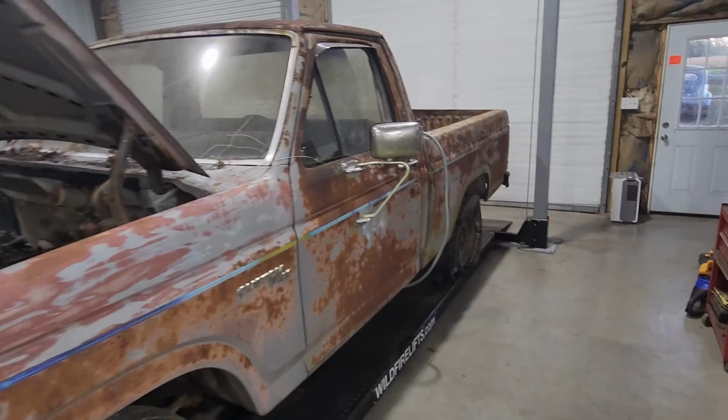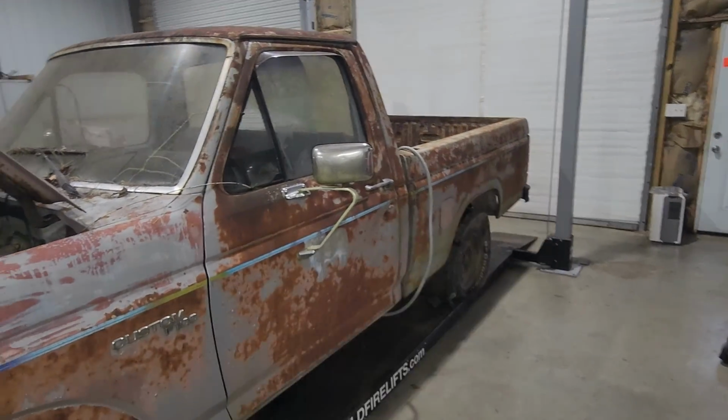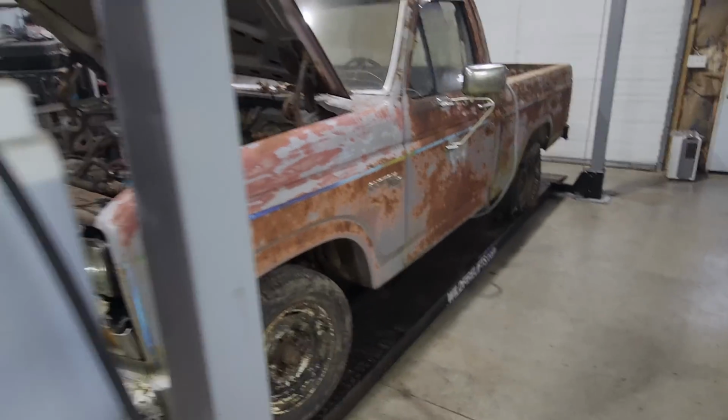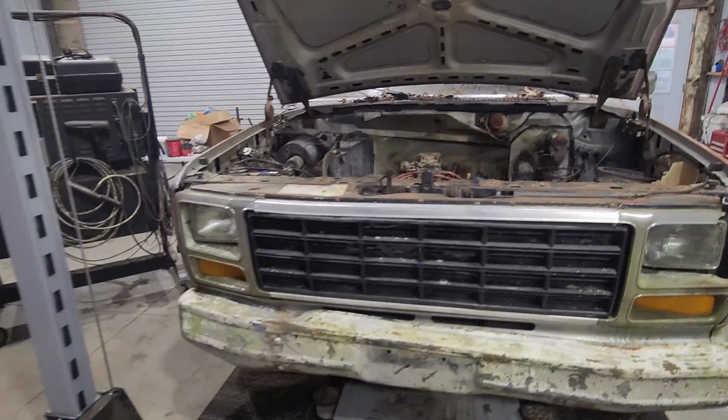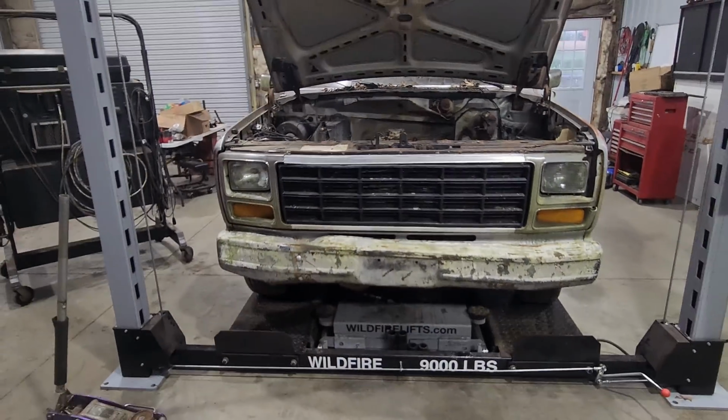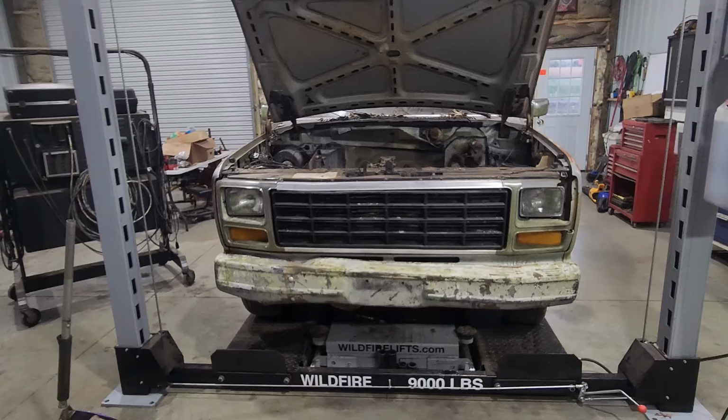Well, I finally got the old hunk of junk in here. It didn't want to come up the little hill right there. No, sir, it didn't want to run at all. It's a little cooler outside now, so that might be why. Anyways, let me very quickly run you through my plans for this old truck.